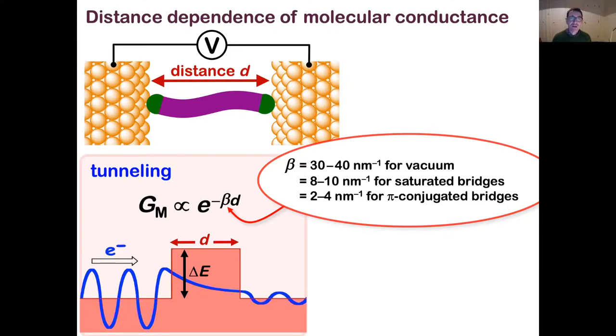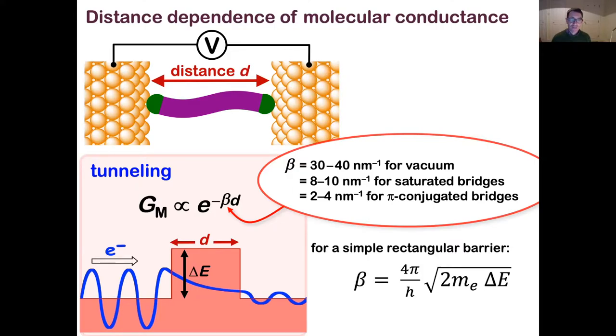And the easiest way of understanding this beta attenuation factor is for a really simple model, like a rectangular tunneling barrier. Beta depends on the square root of the energy gap for the height of the barrier, which is really the energy gap between the HOMO and the LUMO on the molecule. So to a first approximation, how easily electrons can flow through a molecule depends on the energy gap between the highest occupied molecular orbital and the lowest unoccupied molecular orbital.